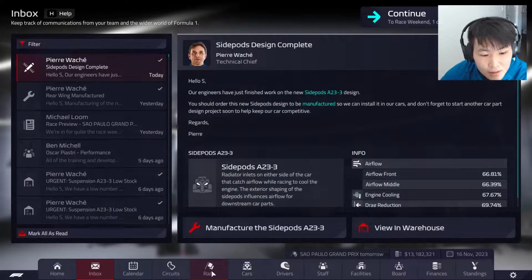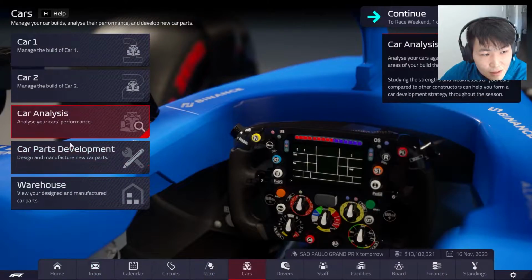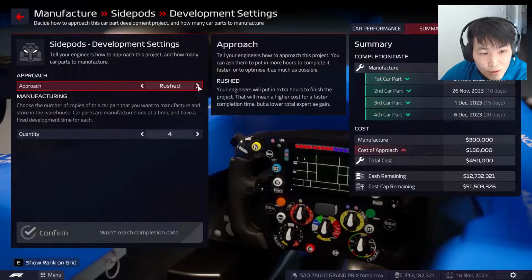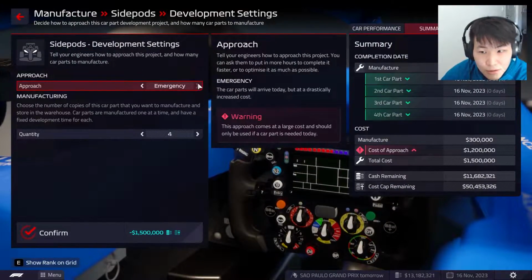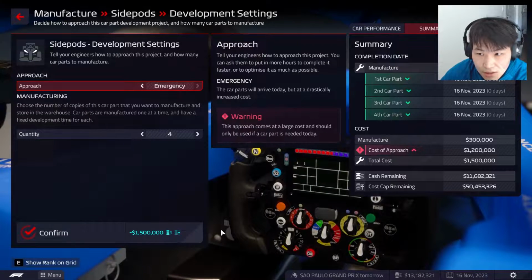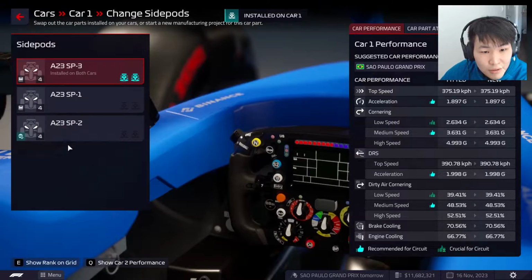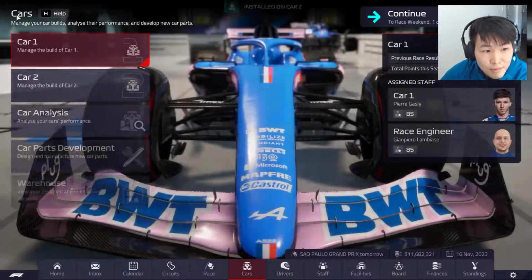We got side pods complete. Hold on, let's get those. Let's try and get the parts before the next Grand Prix. Finish the year strong, you know? Four, rushed, emergency. We have the cash for it. Let's get this in before Brazil then. Let's go. Put the new side pod on both cars, and that should increase our pace here.